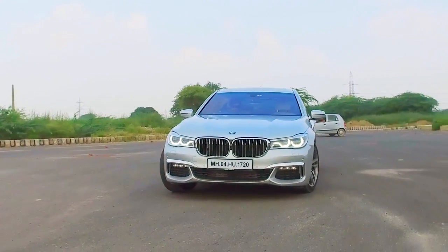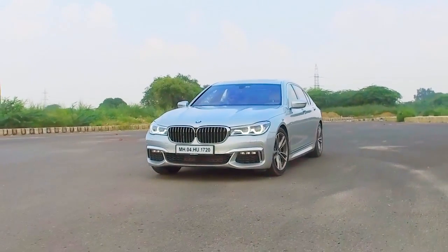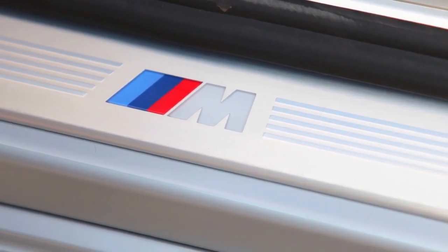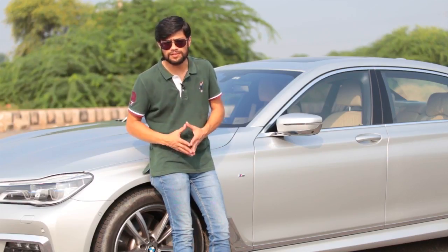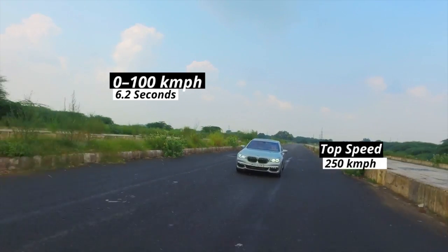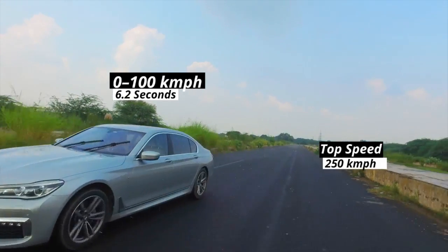Now, since the variant we are driving is an M Sport variant, you do get some rather aggressive looking touches at the front and the rear. Apart from that, you also get this M Sport badging here, even in the door sill. So while there is no change in performance when you compare it to the standard diesel, it does look a little more aggressive, and that is in line with what you would want a BMW to be.